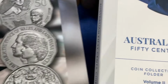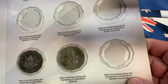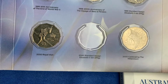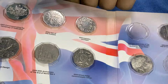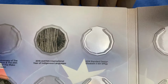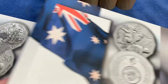We've got volume 1 and volume 2. Volume 1 holds the coins up until the Centenary of Federation series, and we're missing four of those. There on the book, we are still missing the Ram's Head and a second royal visit. And in the second volume, got pretty much everything up until the 2017 Mabo coin and the standard 2019 Jody Clark effigy. So let's put the books to the side.